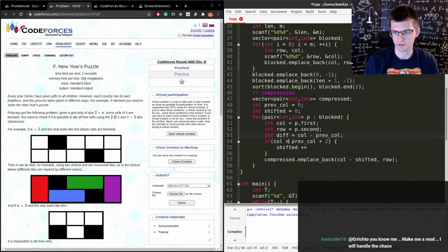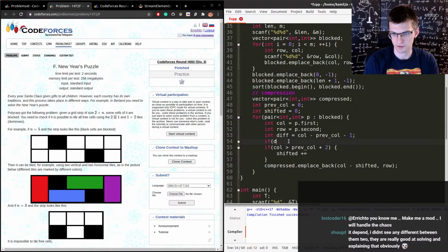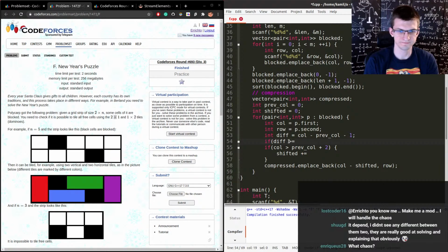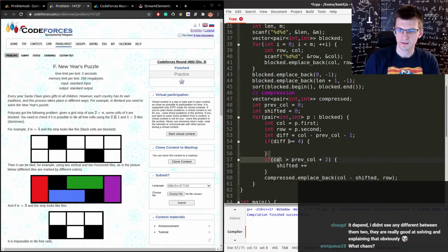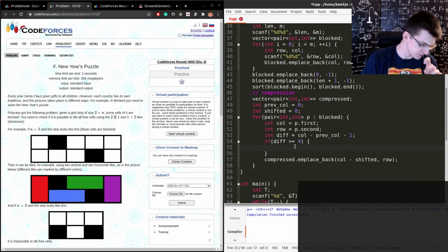The distance. Actually, part between them is this minus 1. If diff is at least 4, be 3. 3 should be enough. 4. The bigger value I choose here, the more certain I will be that this is correct, but on the other hand, samples will become useless.